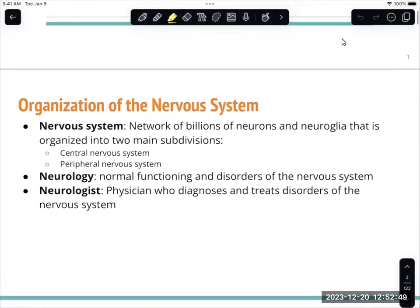So our nervous system is made up of billions of neurons, and neuroglia, which are support cells for those neurons so they can function properly and our nervous system can function properly. It's divided into two different segments. We have our central nervous system, which is our brain and our spinal cord. And then our peripheral nervous system, which is anything outside of that brain and spinal cord that comes off that brain. Like we have what are known as cranial nerves that come off that brain, or all of the nerves that come off of our spinal cord. Those make up that peripheral nervous system.